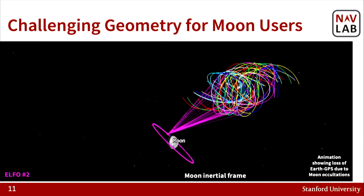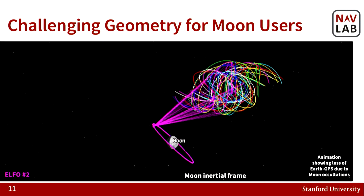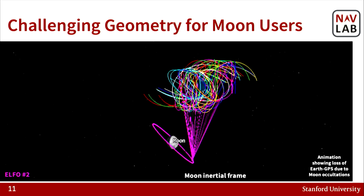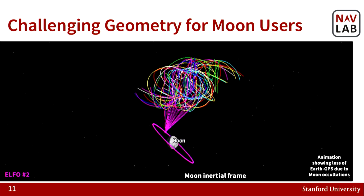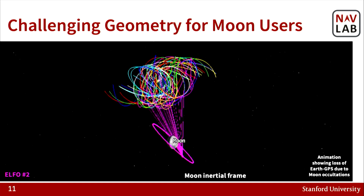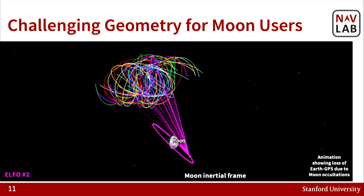This is still a very challenging problem, mainly because, as you can see, this is in the moon inertial frame, right? All the colorful traces are the GPS satellite orbits. You can see the satellites have bad geometry for the moon users because they are all coming from the same direction. So our group has been developing a lot of advanced filtering and signal processing methods for utilizing the terrestrial GPS satellites for the moon.